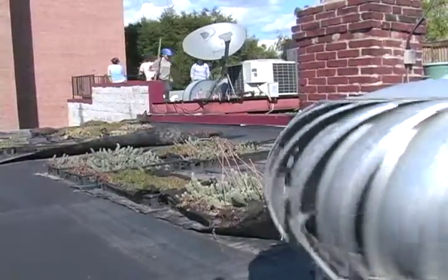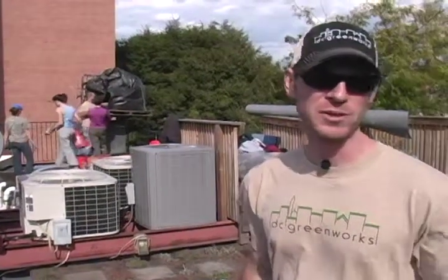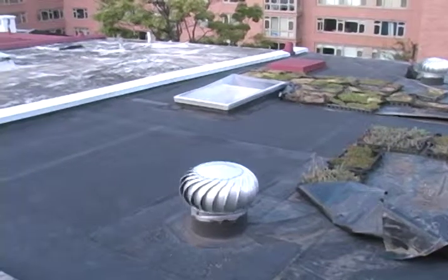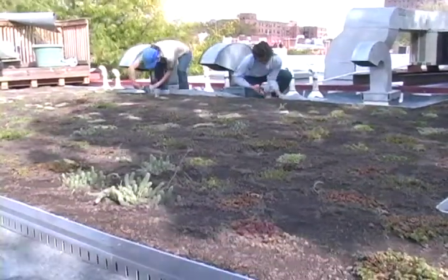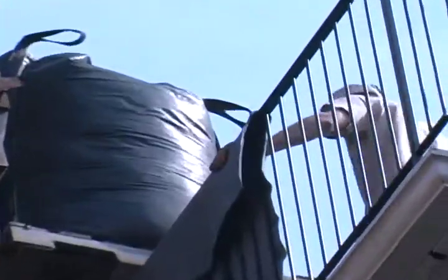My name's Ty Voiles. I'm the project manager at DC Greenworks, and this is the middle of a green roof installation. This roof is a little bit interesting. We took off an old green roof, had the membrane replaced, and now we're installing the green roof. This is our last day of installation, and you can see we're in the final stages of moving the growing medium from the ground back up onto the roof and spreading that out so that we can plant our sedum later today.